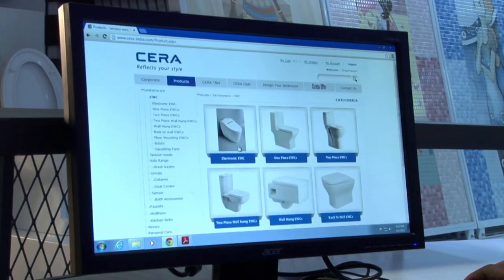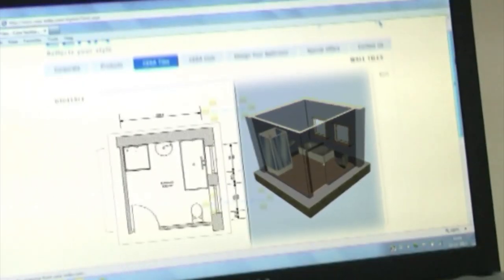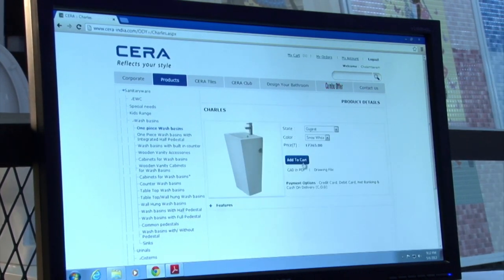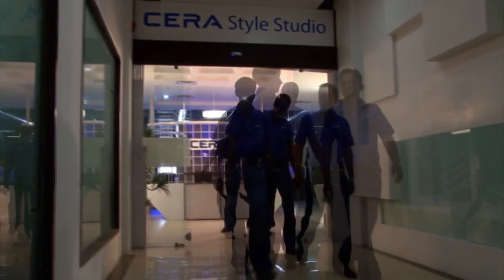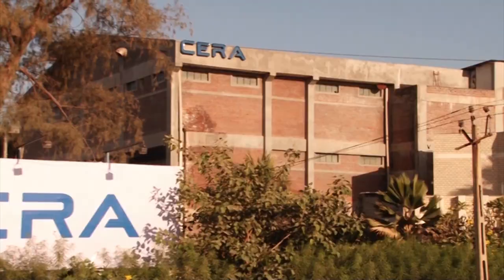Now, creative customers can even design their bathrooms online on the CERA website. They can view their designs in 2D and 3D and even get estimates for the products. They can also order products of their choice online. With over 200 dedicated and efficient technicians spread across the country, CERA Care provides efficient and timely after-sales service.